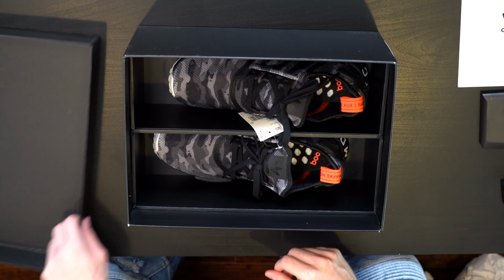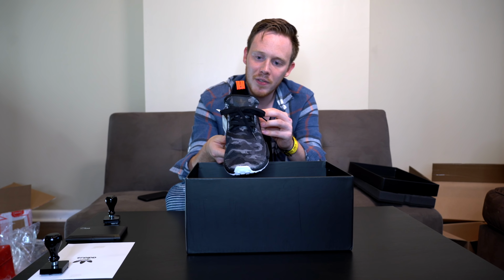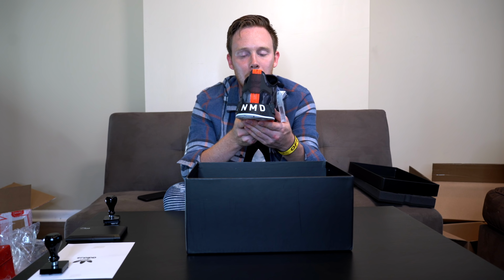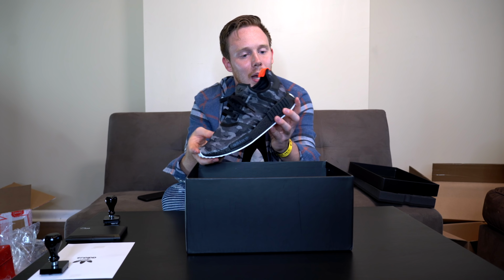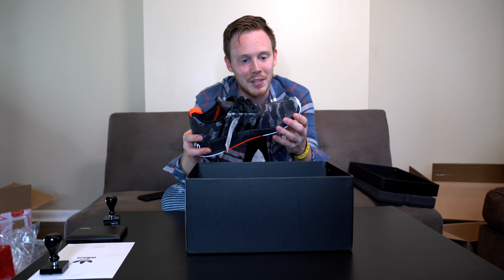Oh, we've got the shoes. Here we go. This is not actually a colorway that I've seen before. I've seen the one that has white boost on the bottom, but I didn't realize that they actually did a black boost with the white NMD stamped on the back. That's really cool, actually. This is the first NMD I've picked up in a while, too. This is gonna be cool to have.